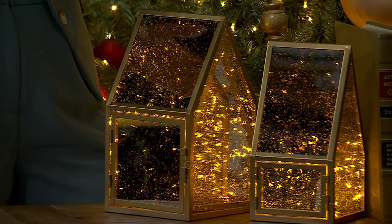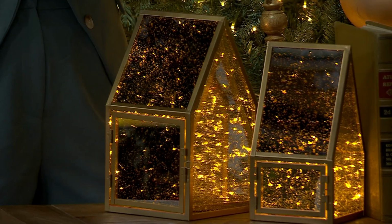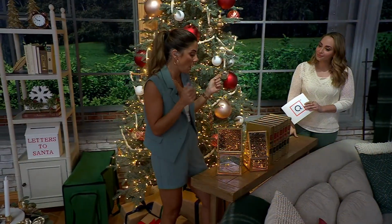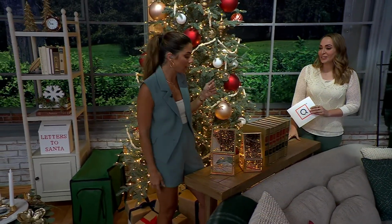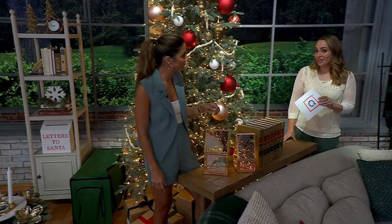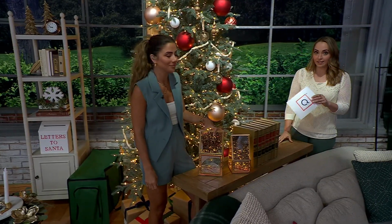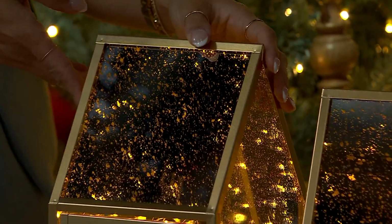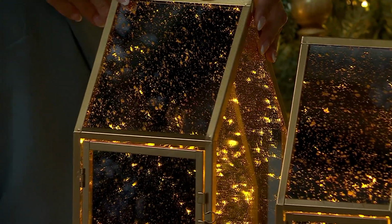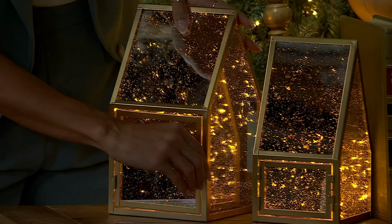Again, there is a timer. It is 6 hours on, 18 hours off. So just set it at the time you want them to go on in the evening, and then they will go on at that time. Good to go. Every time. One medium and one large, plus 2 sets of fairy lights that once you put new batteries in will last you 240 hours worth of light, and then you just swap out the batteries. It's going to be 2 AA batteries, so really pretty simple. That's the one that most of us have lying around the house.